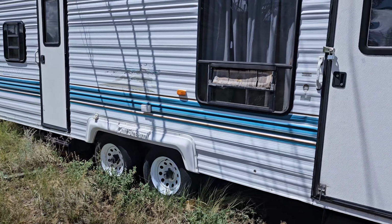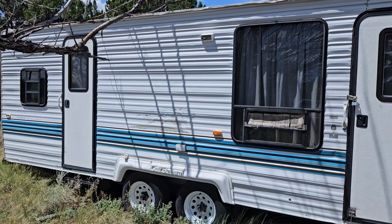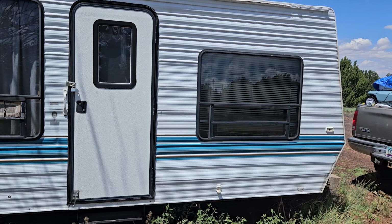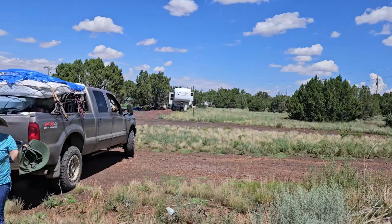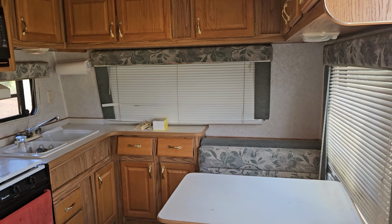This is the surprise. I bought this trailer. This is it. We bought this trailer from our neighbor, and there's our property. It's got to go over there. So let's do it.